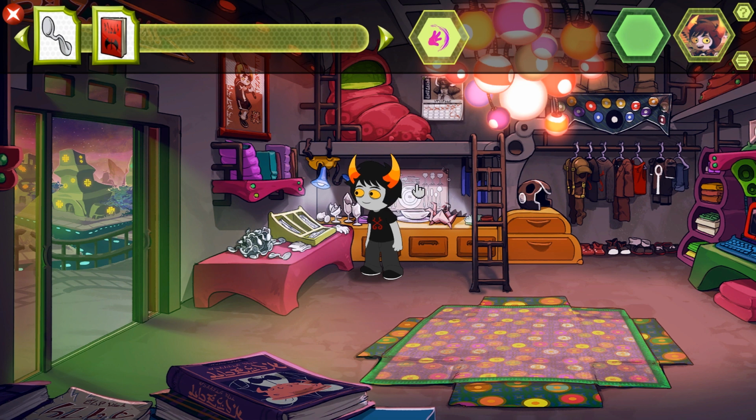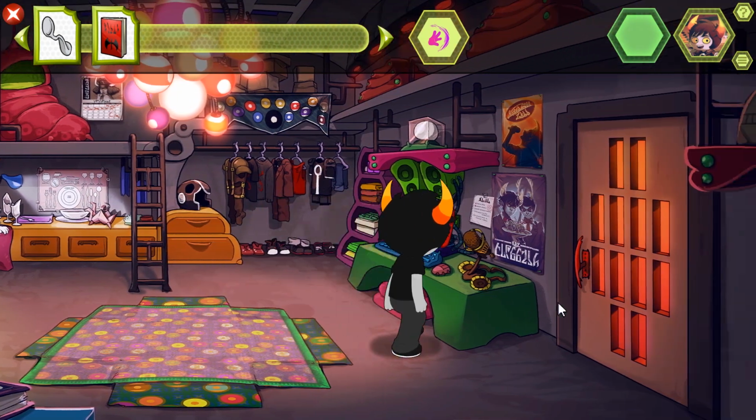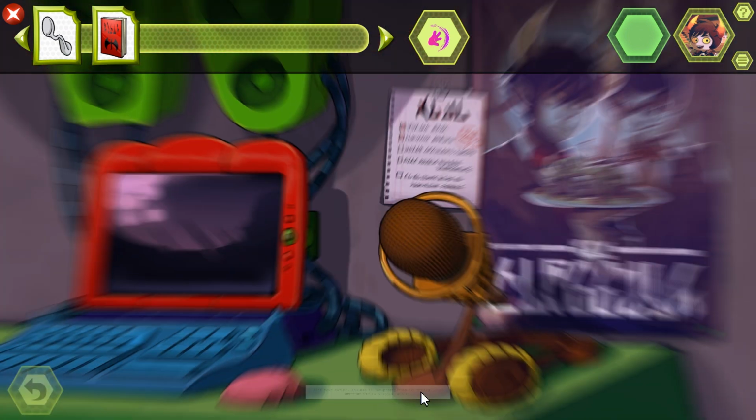Wait, I could look at something up here. It was probably that, and it just messed with my thing. Okay, so what do we do? I guess let's take a look at our computer. It's your tablet. Use it for pretty much everything. Your auto-tune mic is plugged into it.